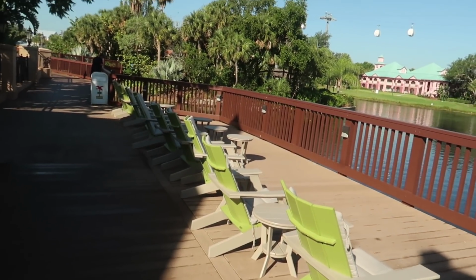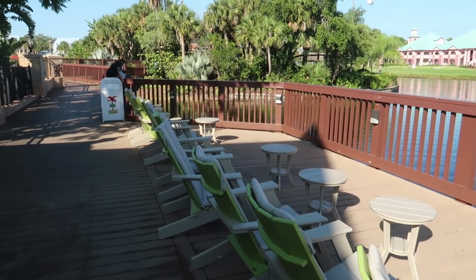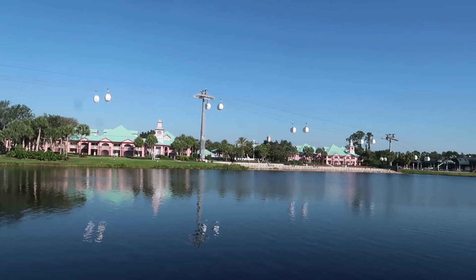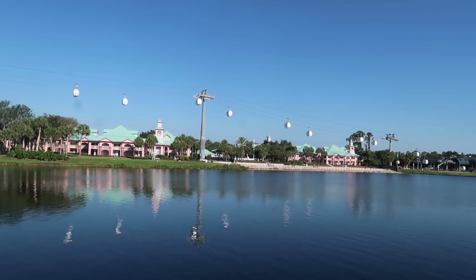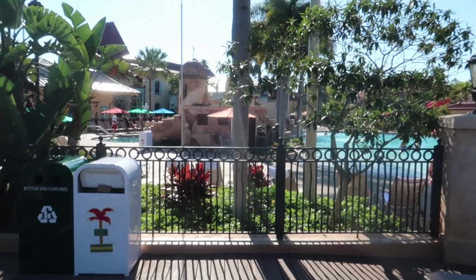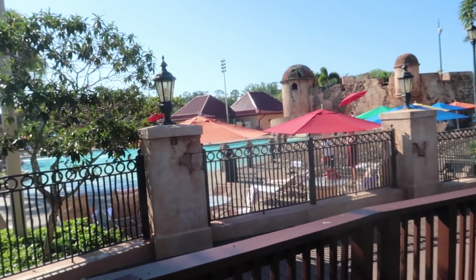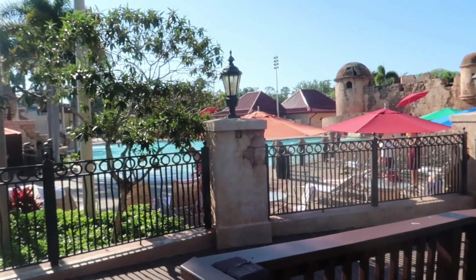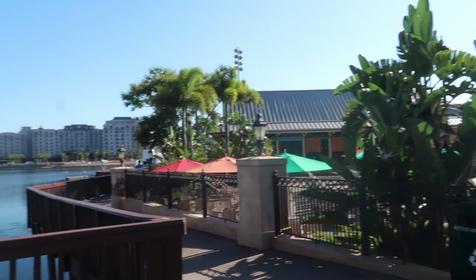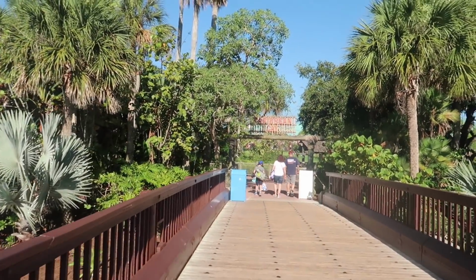And then in case you just want to sit and relax by the water, they also have this whole row of these gorgeous seats where you can just sit and relax and watch the gondolas go by. This is a really, really big pool. This is one of the larger pools on property. Has 3 slides. That's crazy. But here's the pool. Lobby's right there. Cabana, Riviera. And now we're gonna head across the bridge and head into the Caribbean Cay.